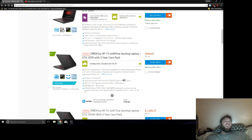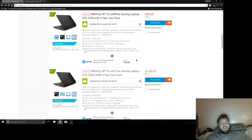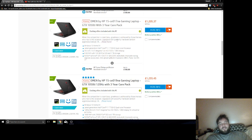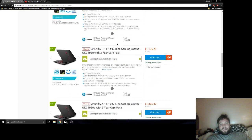There's no excuse for HP not to have put the SSD in, really, especially when they're selling the model there for £749 with an SSD in it. There's no excuse why that one doesn't have an SSD, why it's only been lumbered with the 1 terabyte hard drive. At the end of the day, I can't recommend these new Omens because they're ugly. They're bigger and heavier than these R1s. The one I've got, it's thicker as well. And you're paying more and you are getting less laptop.